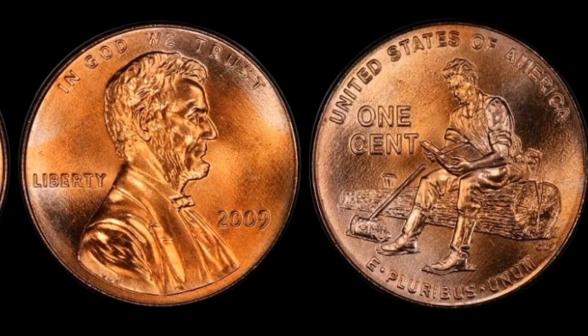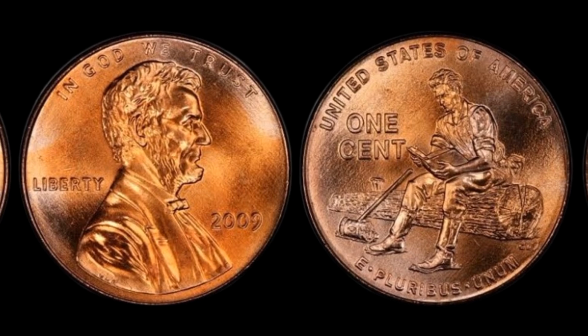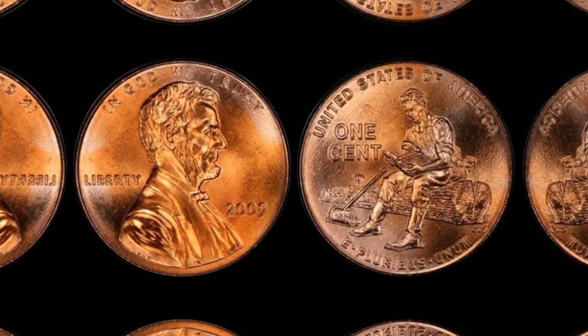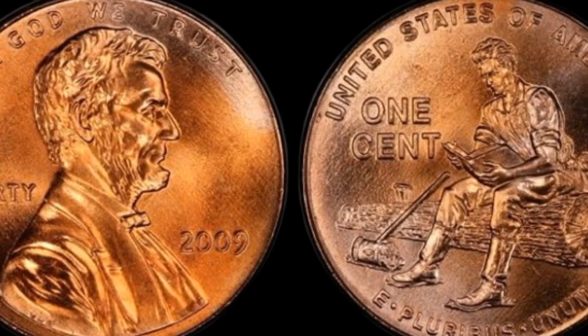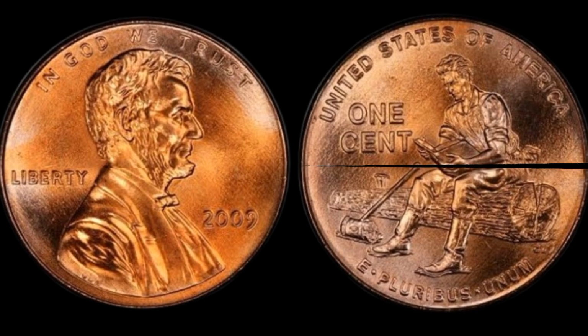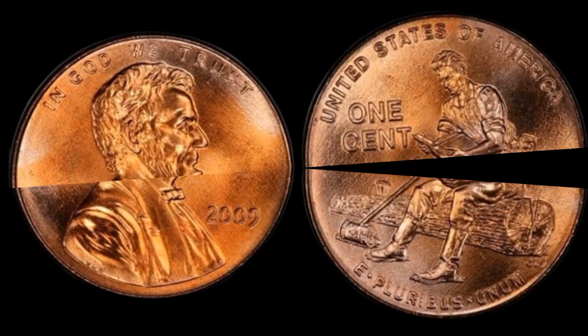Third, off-center strikes. If Lincoln looks like he's trying to escape off the side of the coin, that's an error. Off-center strikes can be worth hundreds or even thousands of dollars, depending on how extreme the misalignment is. Fourth, satin finish. If you come across a 2009 penny with a smoother, satin-like finish, hold on to it. These were special edition coins from mint sets, and they can fetch big bucks in the right condition.